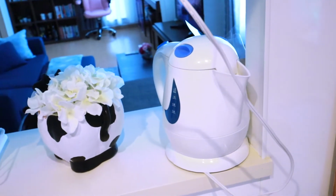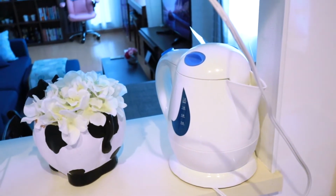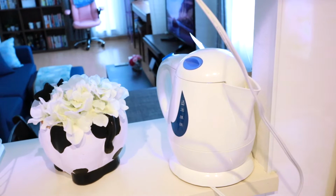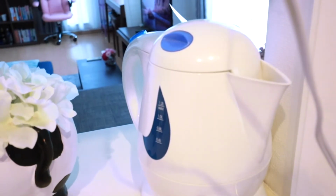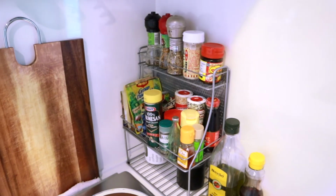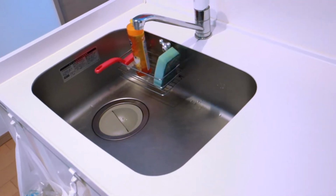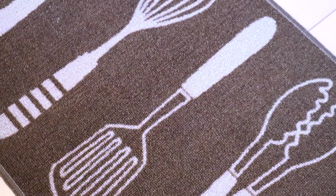This thing here is pretty much obsolete now because we have the water server, but sometimes, if you're making a noodle cup or something, it just feels mottainai to use the nice water from the water server, so might as well boil some in this kettle. There's a little moo over here. I quite like the sink in our kitchen. It's pretty wide and pretty big, so yeah.